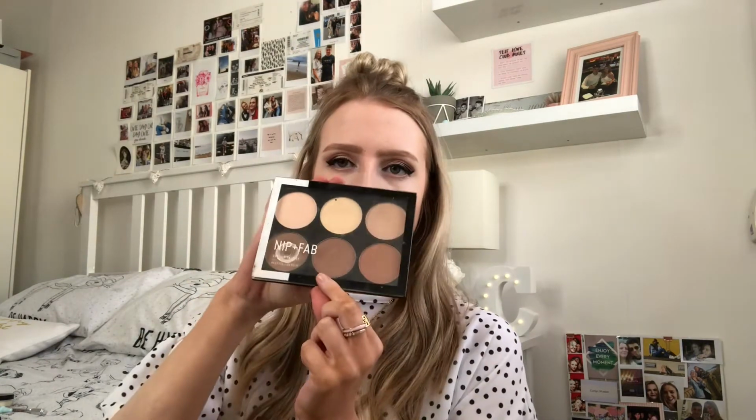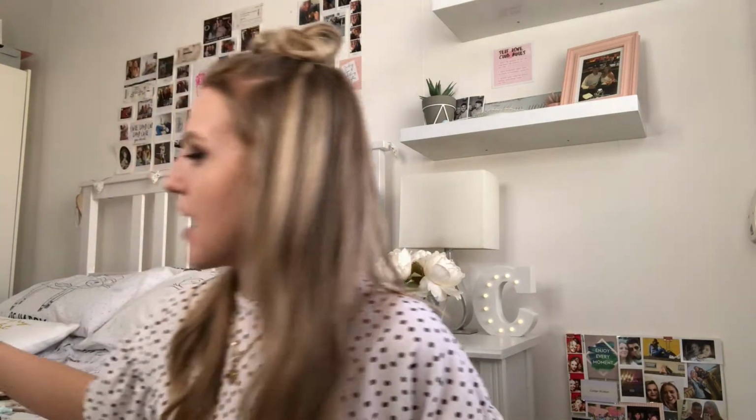Next we're just gonna do a bit of powder. So I'm using the MAYY banana satin powder. Next I'm going to do a bit of contour, so I'm using the Nip and Fab contour palette in the shade 01 Light, and I'm just using a Misguided unicorn fluffy brush, and I'm taking the shades Caramel and Latte, and I always blend these 2 together and then just obviously blend it into my cheek.